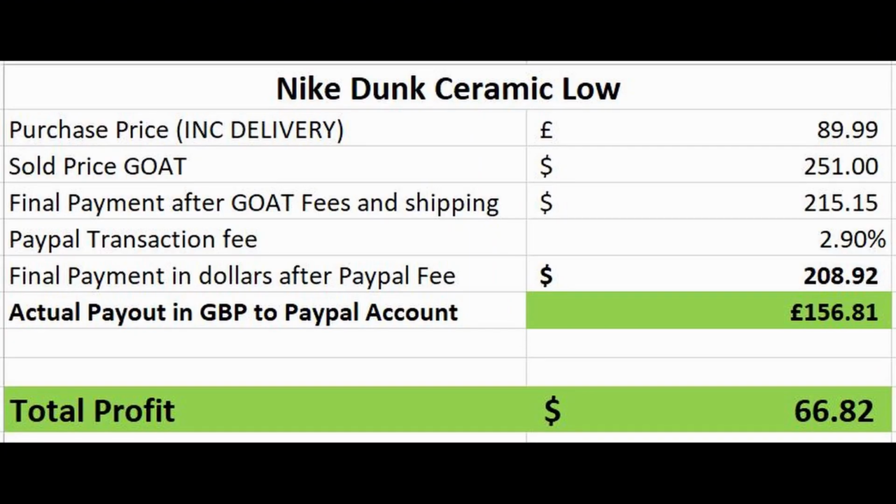Bought the shoes for $89.99, including delivery, and sold them for $215. This worked out at £156.81 after all of the fees and the PayPal transaction fees, because it was a payout through PayPal, and also the exchange rate from dollars back to pounds. Overall, can't complain. Very, very quick turnaround, quicker than StockX, to be honest.